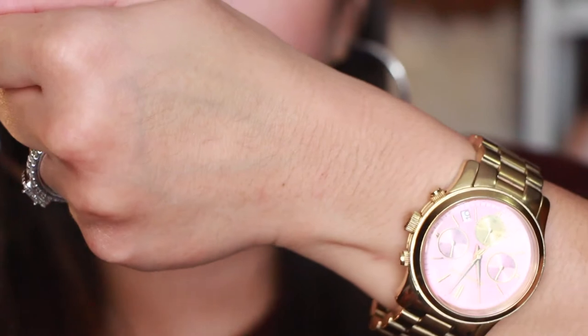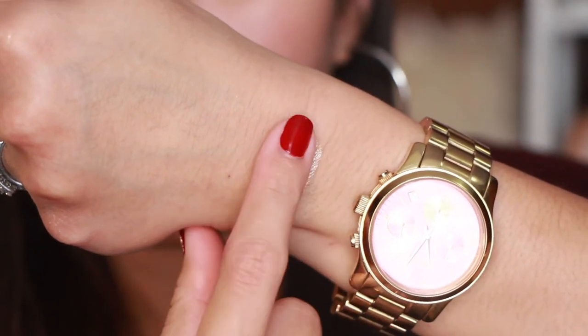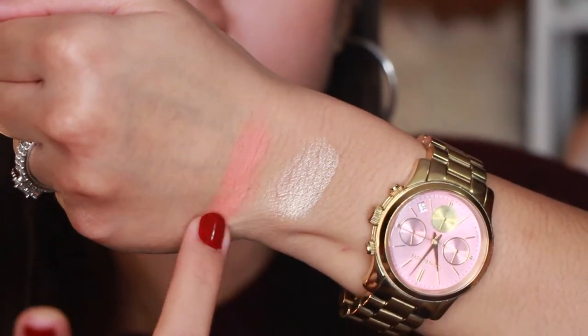Okay, I'm going to show you guys a quick swatch. The first shade is Jasmine. The second shade is Clove. This is a matte.